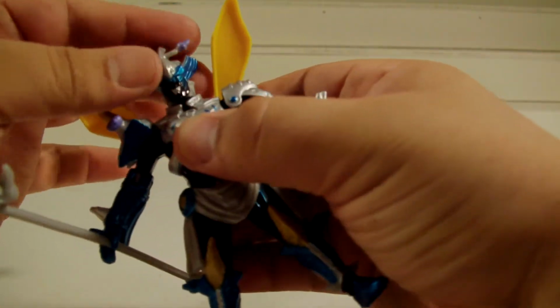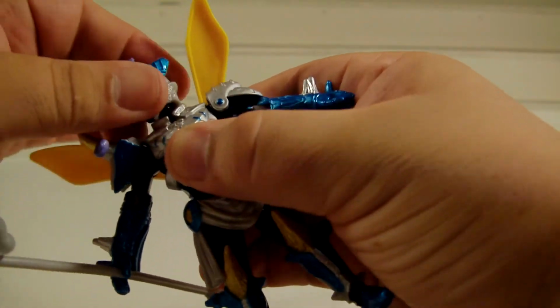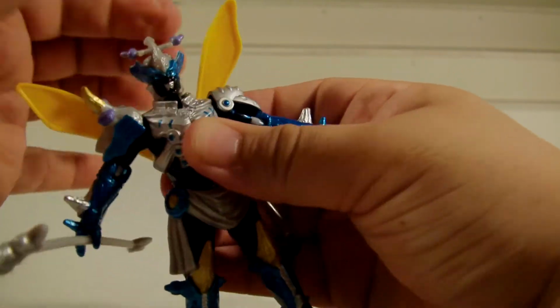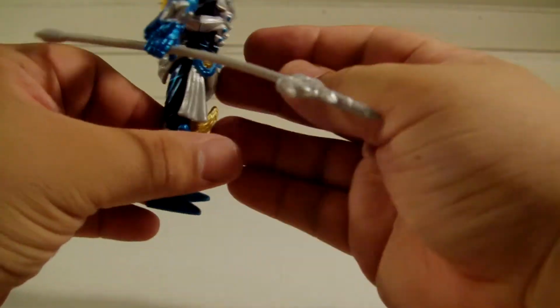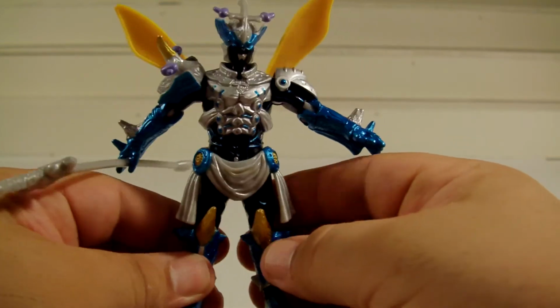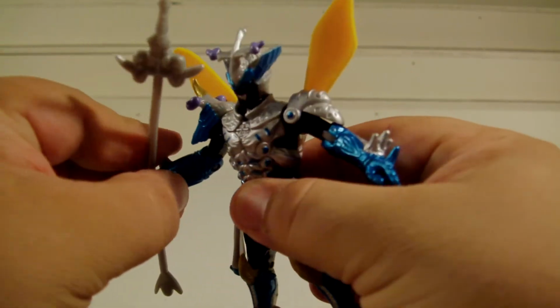It's still nice though. In terms of head articulation, he seems to have 360 obviously, and a little bit up and down. Not really. It's on a ball joint, but I guess they didn't give it enough room so it could look up or down. So yeah, that's it. He is a gorgeous figure. I like him a lot. He's going to be really nice to display. The colors are just popping.